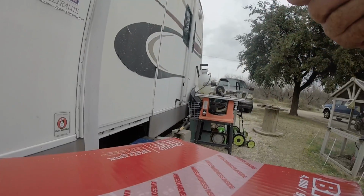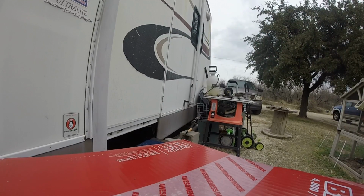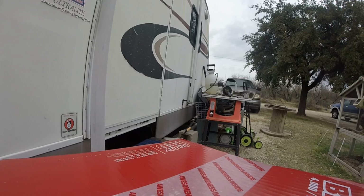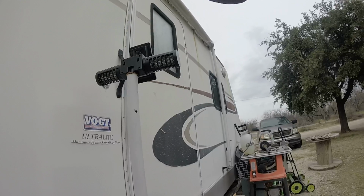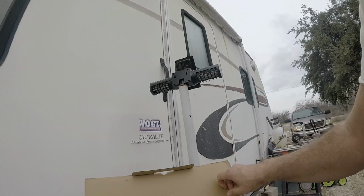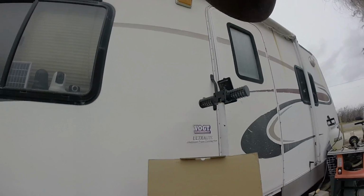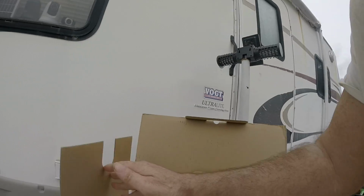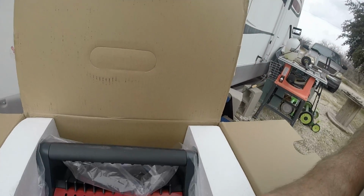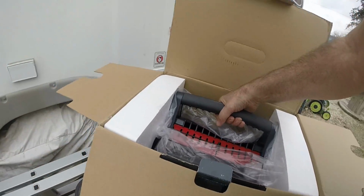This would be for major emergencies. This is when you run out of gas or your generator won't work, but you have some propane, so you'll be able to have heat just in case.